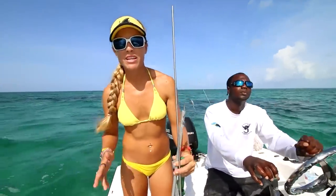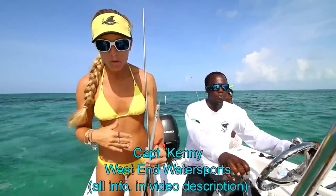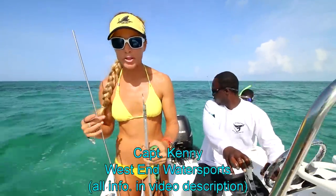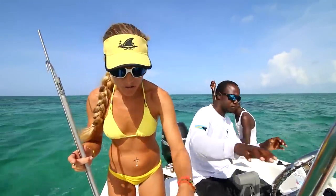The first stop is we are going to be diving for lobster and conch today, and I'm with Captain Kenny of West End Water Sports out of Old Bahama Bay Resort. Today we have two different methods we're going to use to catch these lobsters. It's a spiny lobster like you would see in Florida where I go lobstering, and we're also going to be picking up some conch too. So hopefully we find a bunch.